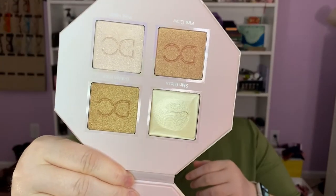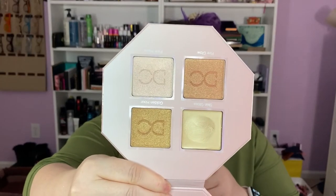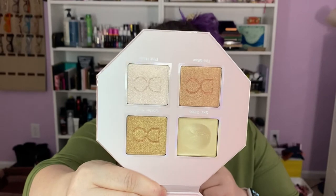This is the Dominique Cosmetics Prisma Glow highlighter palette. So see that top one? It's called Skin Gloss, cause it gloss. So we'll get that goopily-goppily on there. You've got Golden Hour, Fire Glow, and Pink Haze. Pink Haze is the one that'll work for me.